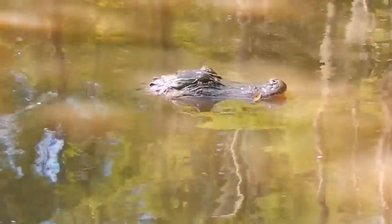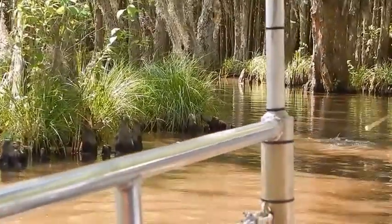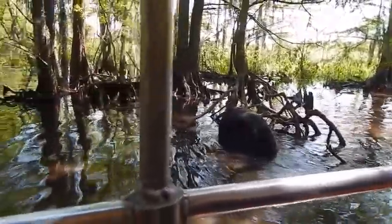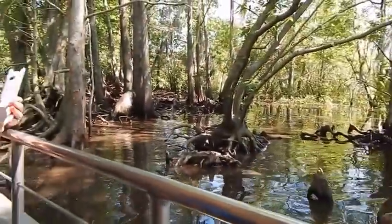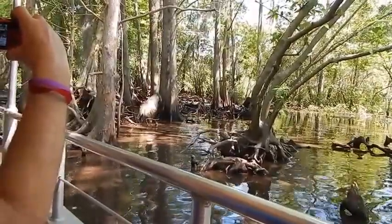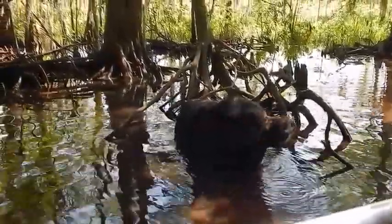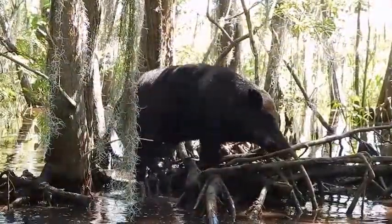Looks like we're at the dock. A little sow up on the bank up there. He's in the summer, from October 1st to February 28th. What are they sticking their head under there for? Corn. He's getting all the corn. People got stuff. You know that?